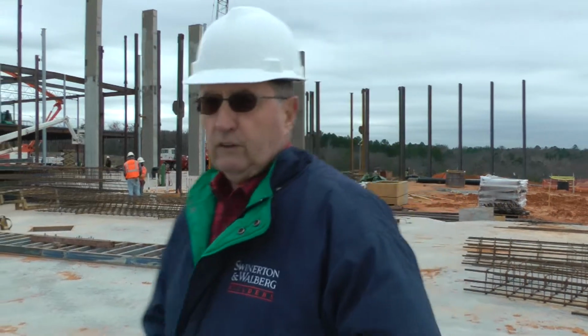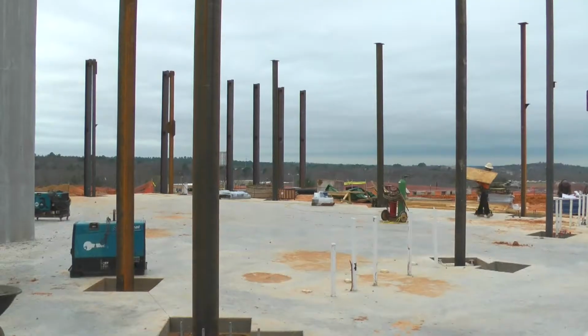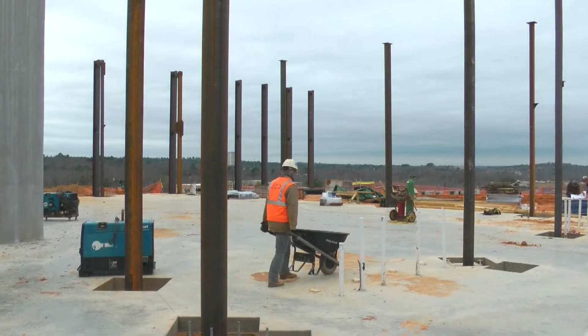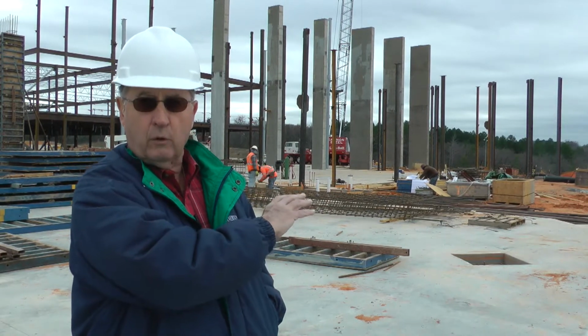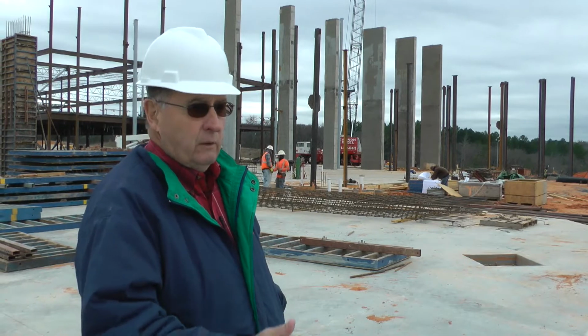Moving on further to the right, these last columns you see standing up here, that's a screen wall that shelters a patio area outside the community rooms, rooms where you can have meetings or whatever. Then you come on around here, C Wing, they'll be erecting steel here on C Wing next week.